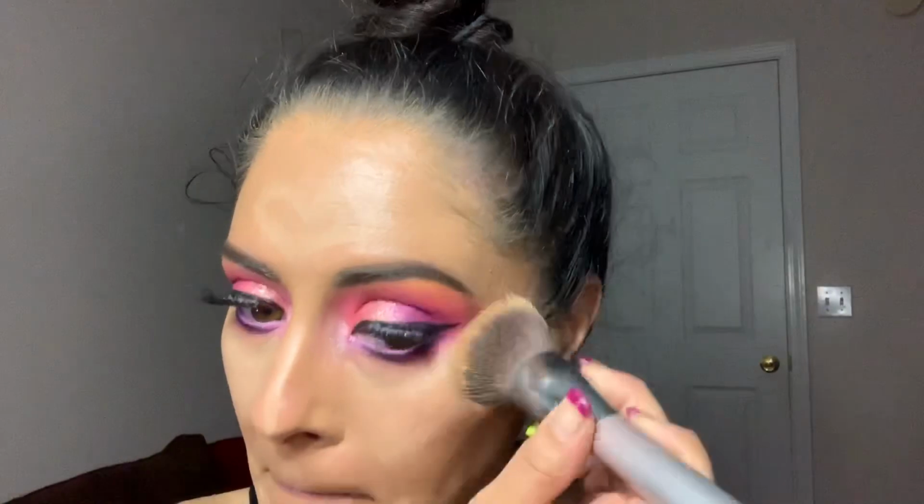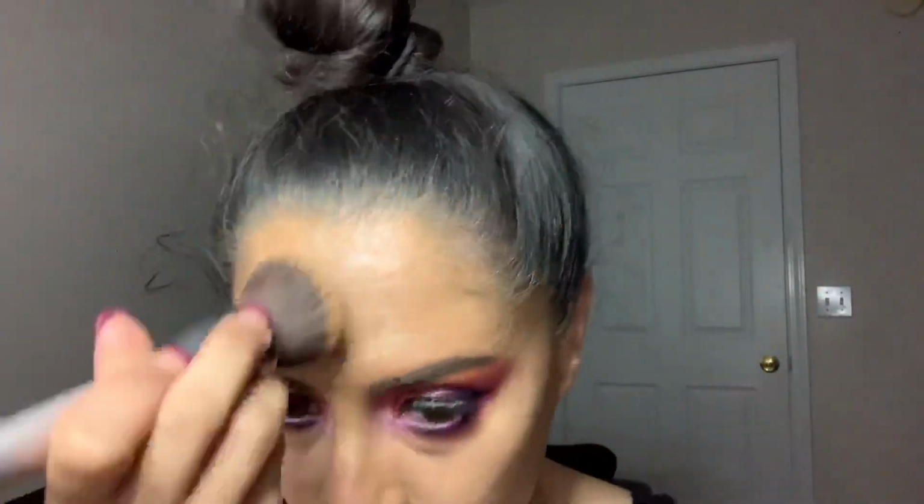Let's go ahead and do some concealer. It's an NARS concealer, stick concealer in the shade Custard, which is like a medium 1. That's pretty much a perfect match. Look up close again.